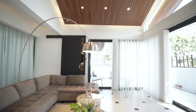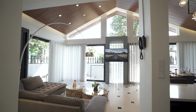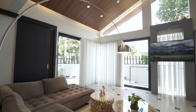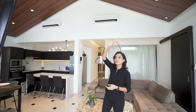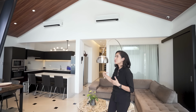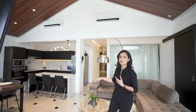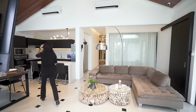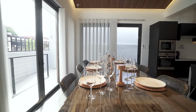Okay, so as you enter, immediately you'll notice that it's very bright and breezy, and that's thanks to, well, apart from the AC obviously, the clerestory windows that you'll see up top, and then obviously everything here, or almost everything here, is glass. So you're letting a lot of natural light in, and if you open the sliding doors, then you're gonna let the cross ventilation do its thing and make sure that all the breeze outside goes inside. Now here you have your open space for your living, dining, and your kitchen.